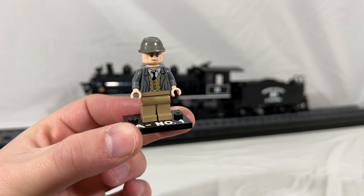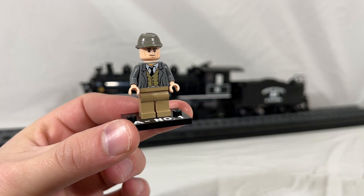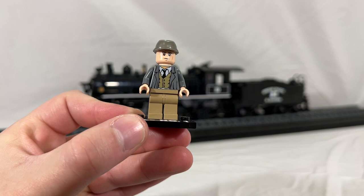I've modeled A Number One here in the first two, three quarters of the movie probably, before he goes through a wardrobe change before the climax of the movie. I've used pretty much all regular LEGO minifigure parts for this figure. The base, of course, is printed thanks to Richard Glatter and Kale's artwork, but I'm very happy with this. I think it's a good representation of Lee Marvin as A Number One in Emperor of the North.